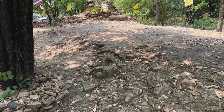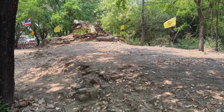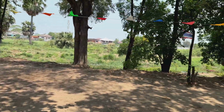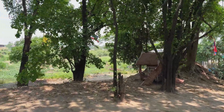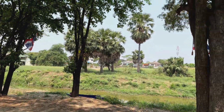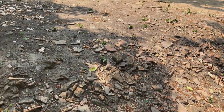You can see it's never been excavated or restored or anything like that. Just the base of the building. And they've rounded up some of the bricks and put around the trees and stuff like that. And then over here is a chedi, what's left of it. They've got some spirit halls, and you can see more of the little swampy area and some more houses and stuff over there.